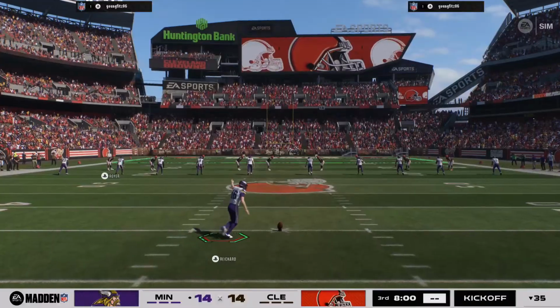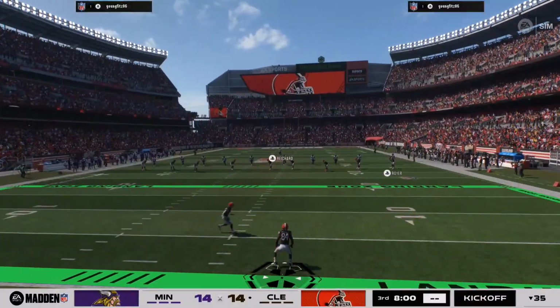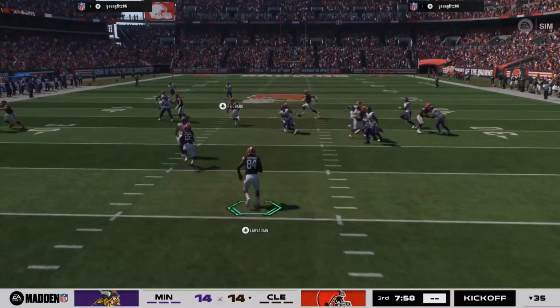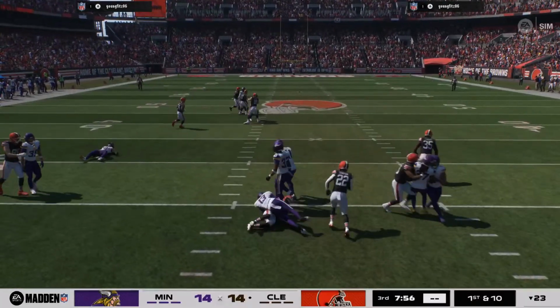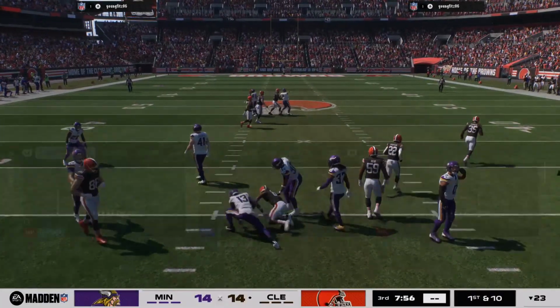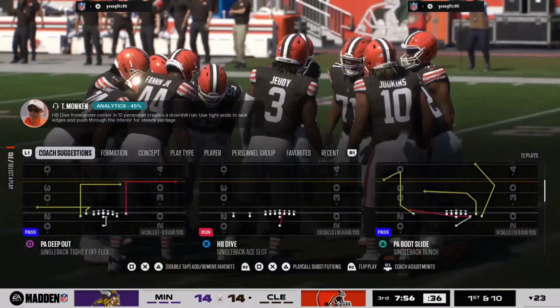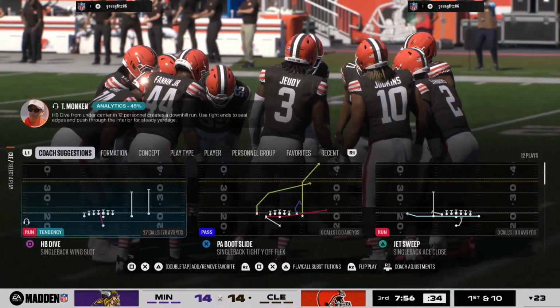Could not ask for more from that first half. All even as we begin quarter number 3. This will be taken in at the 2. And he's down at the 23, and that's where the offense will take over. The Browns take over 1st and 10 at their own 23-yard line.